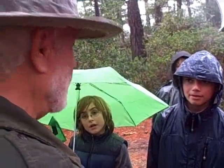The best way to avoid poison oak? Don't touch it. Walk in the middle of the trail.